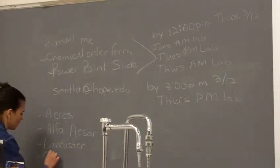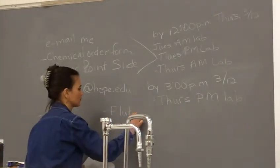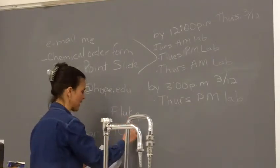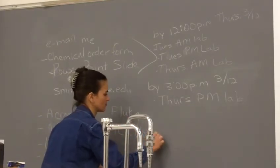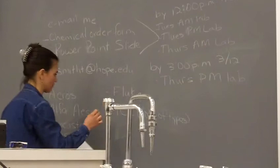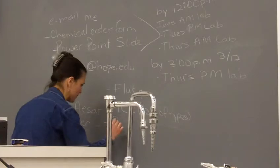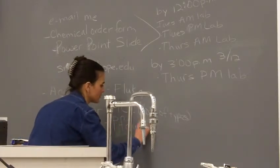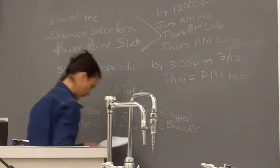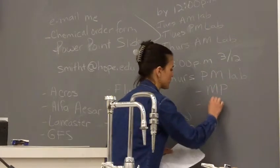So you'll want to write this down. GFS, Fluka, TCI, and there's lots of types of TCI. So there's organometallics and catalysts and all sorts of different branches of it. Pfaltz & Bauer, that's P-F-A-U-L-T-Z, and Bauer. MP, and then Matrix Scientific.